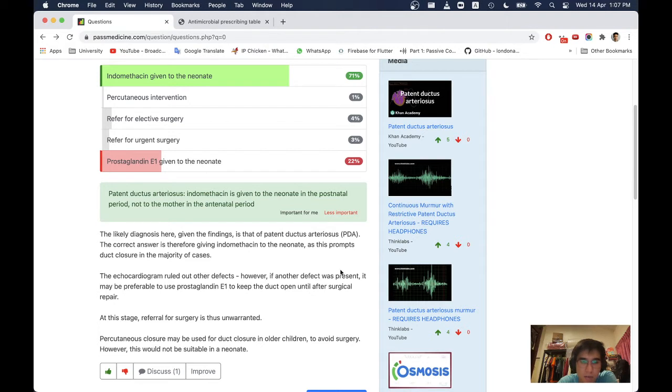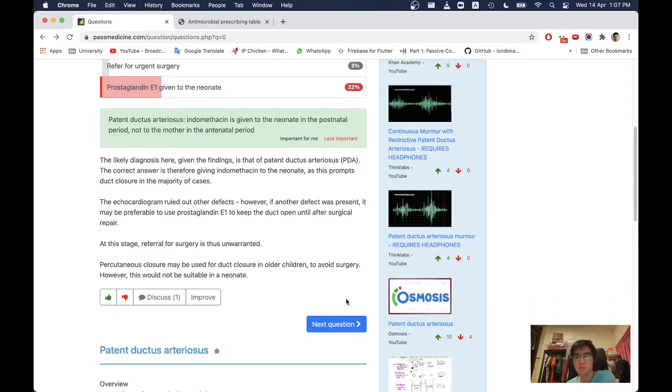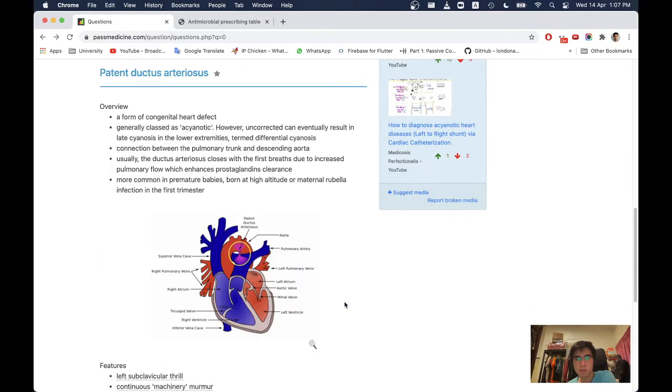The echocardiogram ruled out other defects. However, if another defect was present, it may be preferable to use prostaglandin E1 to keep the duct open. Oh, okay. Prostaglandin E1 is to keep the duct open until after surgical repair. At this stage, referral for surgery is thus unwarranted. Percutaneous closure may be used for duct closure in older children to avoid surgery. However, this would not be suitable in a neonate. Okay.